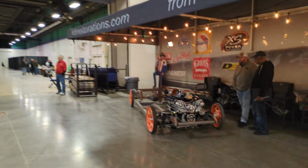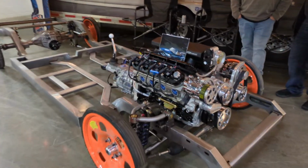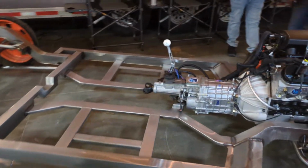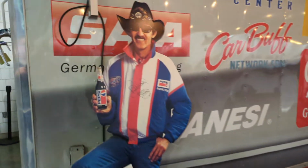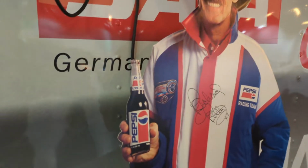Got a nice rolling chassis here. Let's take a look at this. I bet you these little tires will do some sweet burnouts, right? But this is the kind of work, if you got the cash to spend, they can hook you up with. They even got Richard Petty hanging out here. That's an old one too. How old do you think this thing is? It says Pepsi long neck.